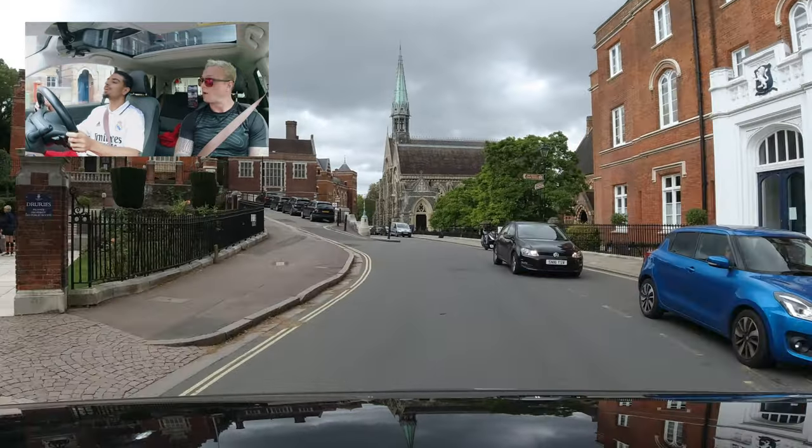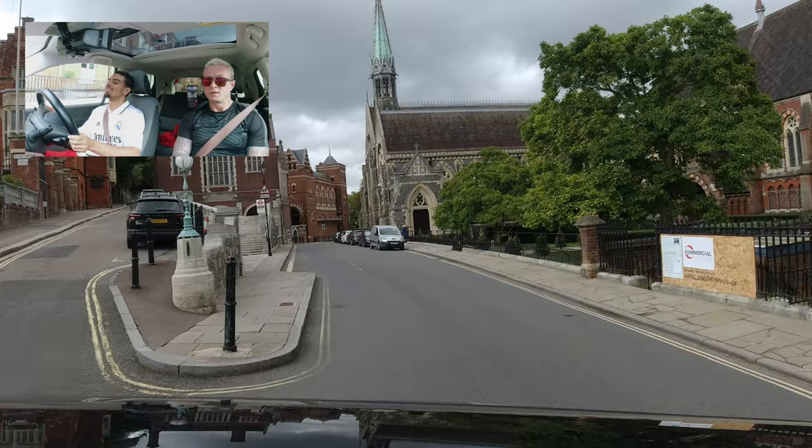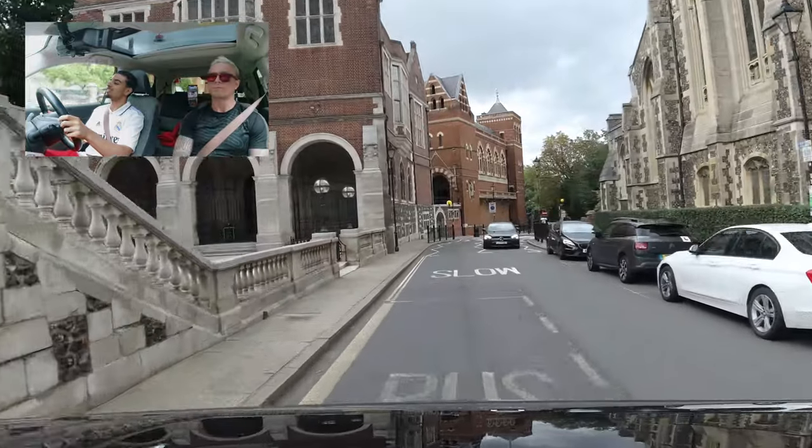Once you've passed the give way line, it's a point of no return. So it's like a roundabout. Once we go out over that line on the roundabout, don't look back, commit, keep going.